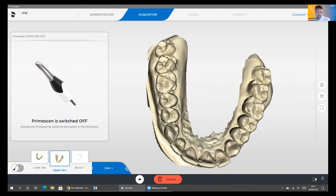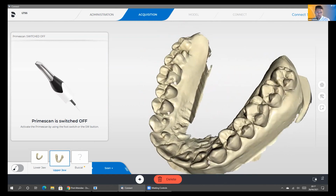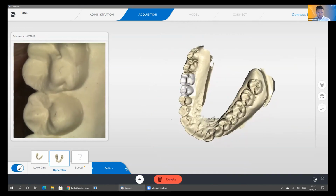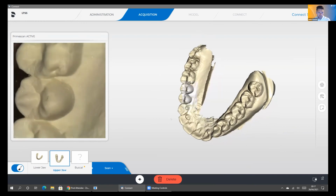So again, you can see in free sweeps, there's a relatively small amount of detail that I'm actually missing there, just on that molar and that premolar. So I can simply go back to that point and just rescan it.